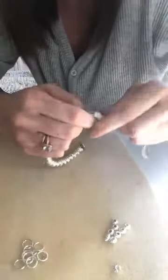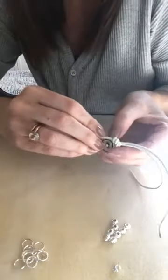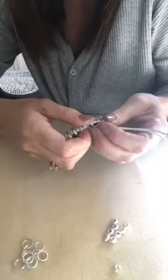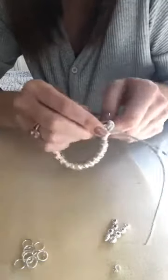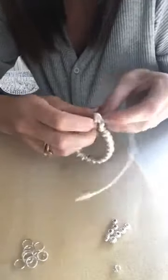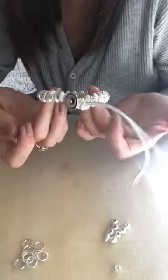Okay, so nice neat knot because I haven't crossed any of them over, and then hopefully perfect. So I like to squeeze it through a little bit so that you know it's going to be on there nice and tight. And once that is in, it's going to give you a really neat finish like so.